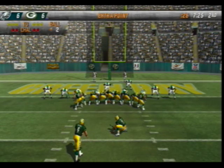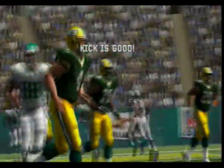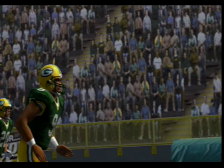Adam Vinatieri will put them up by one by converting here. The point after is good. They did everything they had to on that one, and the end result was a trip across the goal line and a TD on the board.